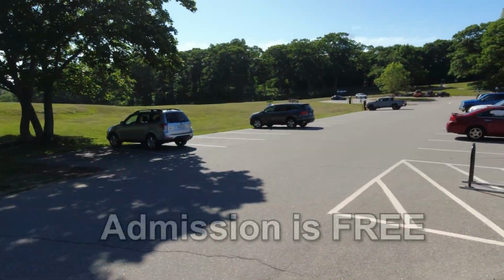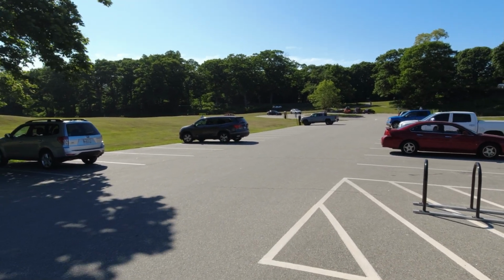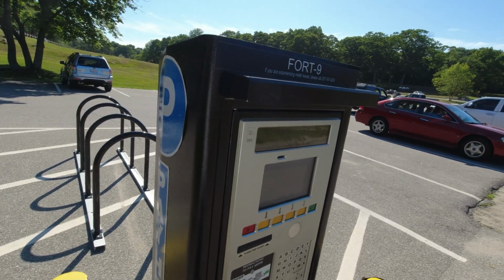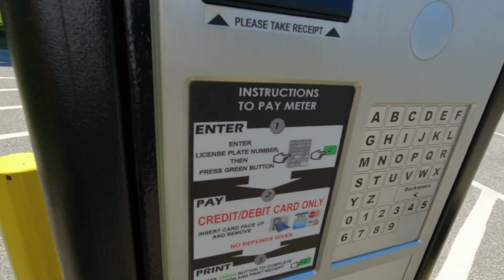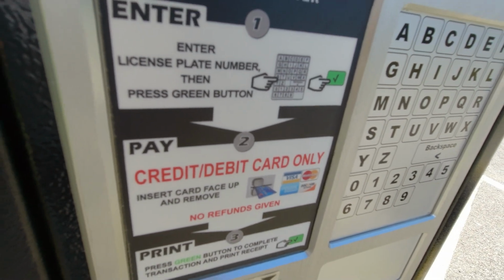Now, admission is free, but there is paid parking unless you are handicapped. And where you pay is at these portable pay stations. And they do take credit or debit.